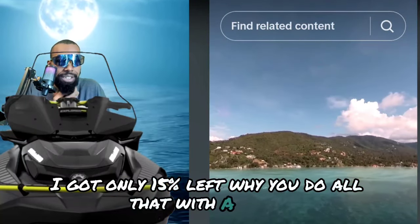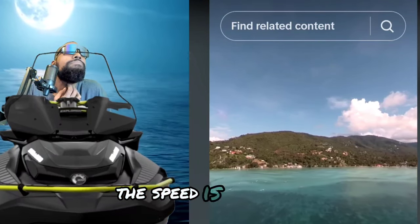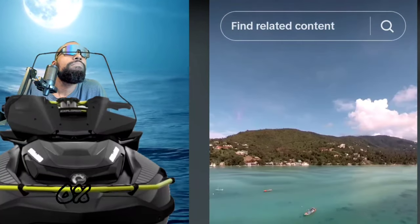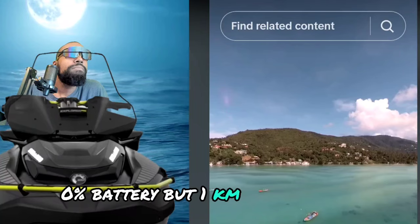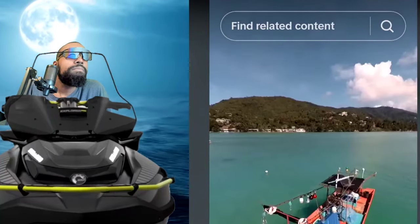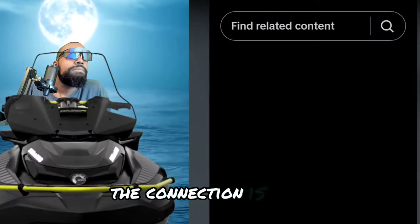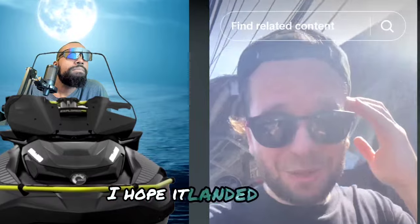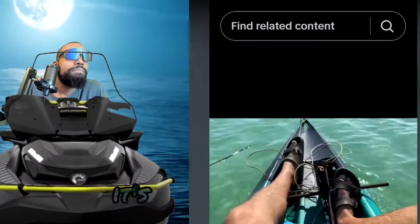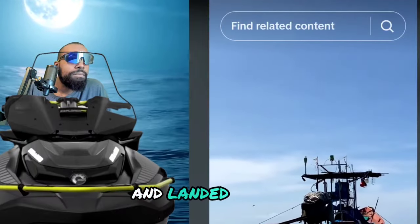Wow, you can do all that with a drone? The drone activated emergency landing. The speed is dropping. I've made it to the shallow water, so at least I can find it there. 0% battery, but 1 kilometer to the shore. I see the boat. It's my only chance to save the drone. Scary. I could see some wires. The connection is lost. I hope it landed safely. I found a local fisherman, he will help me to get to the boat. It's 600 meters away. I hope the drone didn't catch any wires and landed safely.